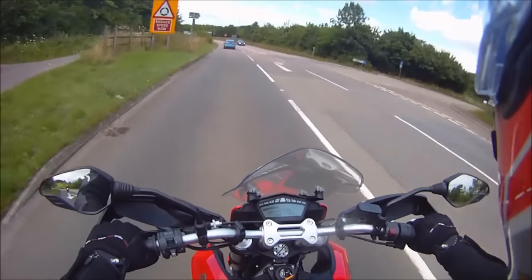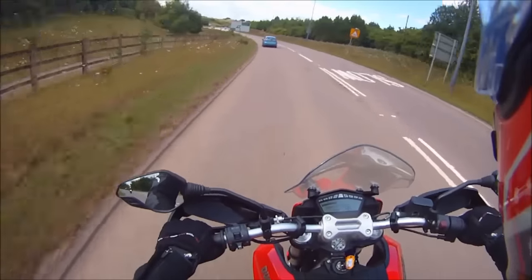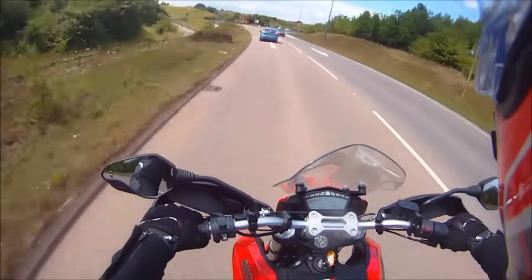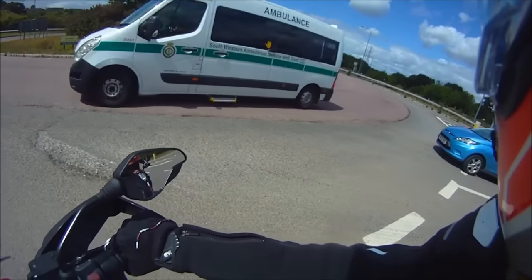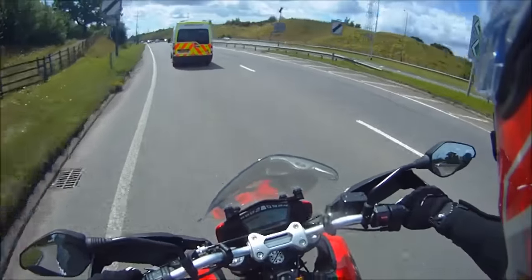I do like using the clutch. I like flipping the throttle on the downshift. I like doing clutchless gear changes, chopping the throttle out, stuff like that. And it makes me feel like I'm actually doing something. I guess that's what I like about this bike. It feels a little bit more analog. A bit more old school, dare I say it.